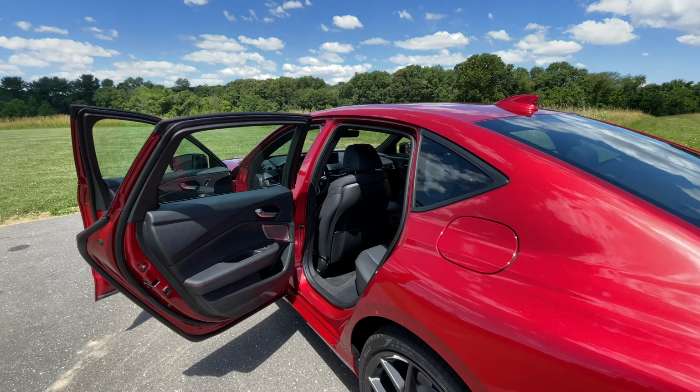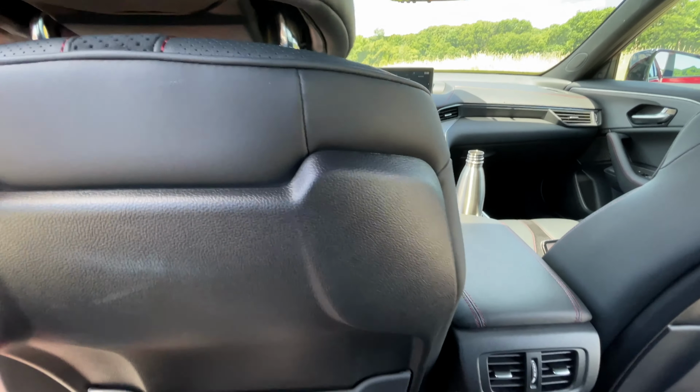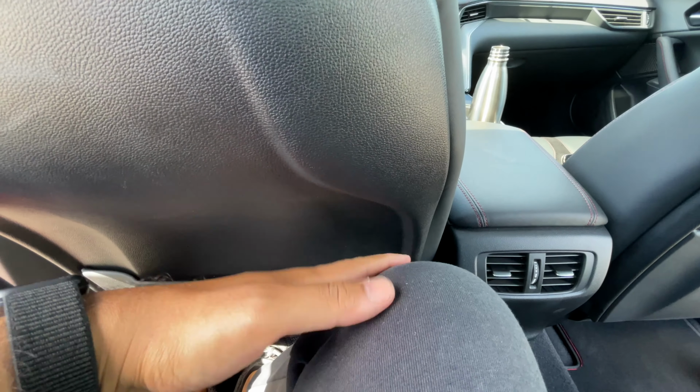Let's check out the rear legroom. You have 35 inches of space back here, just like every other TLX. I'm about 6 foot tall, that's my seating position. It's pretty good, it's not bad at all.